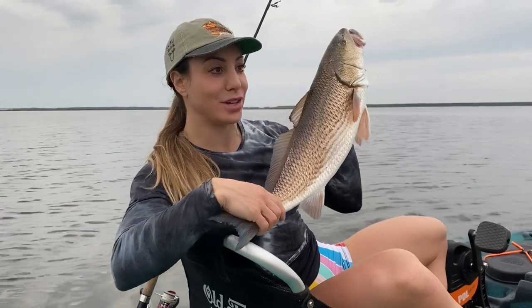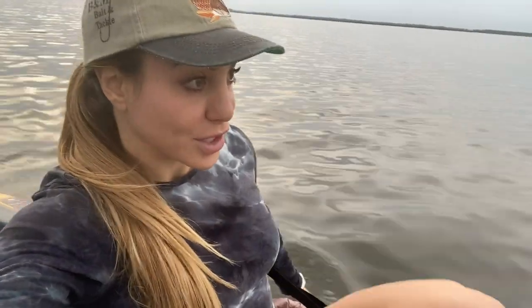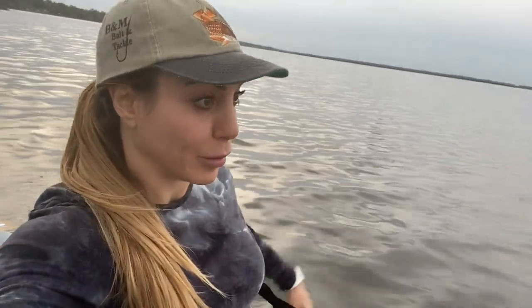Also known as a redfish. It put up quite the fight swimming around and around the kayak. There's dolphins, so I'm abandoning the fishing idea. We caught a fish, but we gotta go see the dolphins. Let's go.